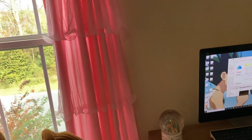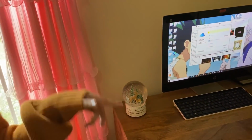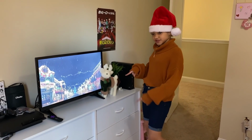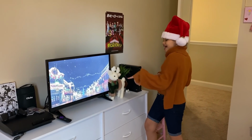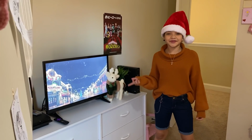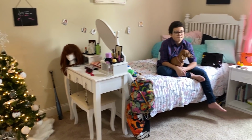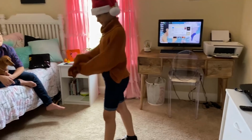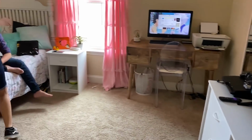It's a snow globe and it has a music box. And this is from Christmas Tree Shops as well. And it is a white reindeer, I'm sure. This is the overview of her room. Again, she doesn't have much. So yeah, that is her room.